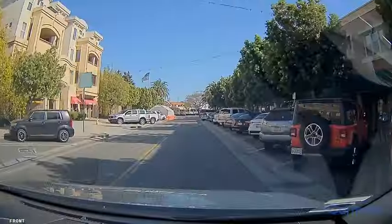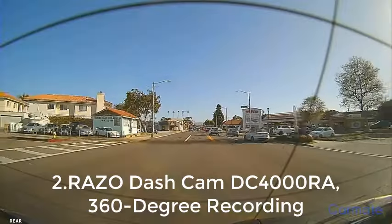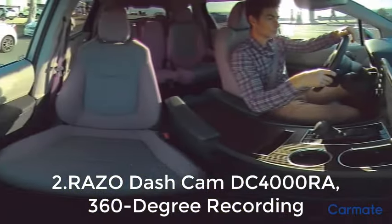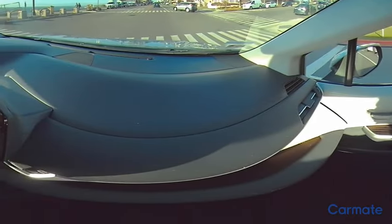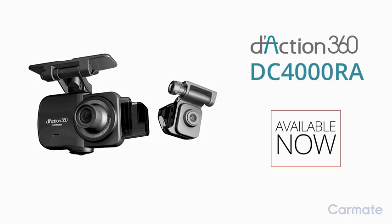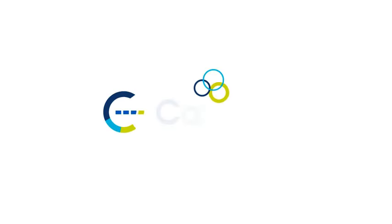protected from being overwritten. The DC4000 RAW is designed with durability in mind, capable of withstanding various driving conditions. Its sleek and compact design allows for discreet installation, ensuring it doesn't obstruct the driver's view. Whether you're a daily commuter or a long-haul driver, the RAZO Dashcam DC4000 RAW offers peace of mind with its comprehensive recording capabilities and reliable performance.